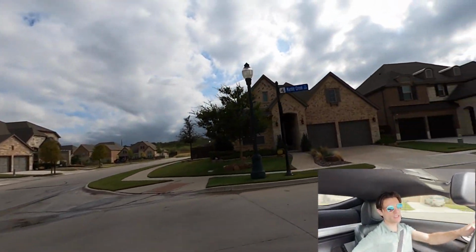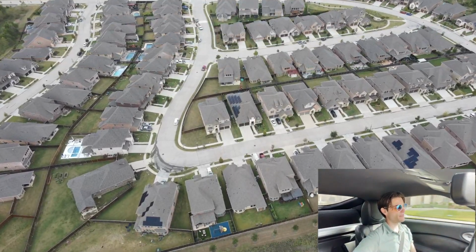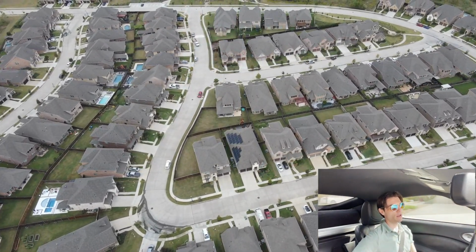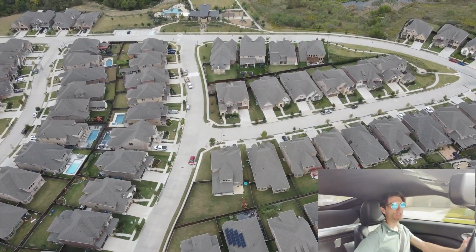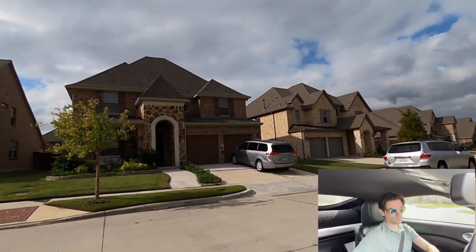But the acreage on these, you're sitting on about 1/5 of an acre, which is about the typical size. Maybe if you go up towards Prosper, if you're trying to find 1/2 an acre, more towards an acre, go more north. But now these houses, you're not really gonna find that around here. You're gonna find more of like 1/5 of an acre, maybe 1/4 of an acre.